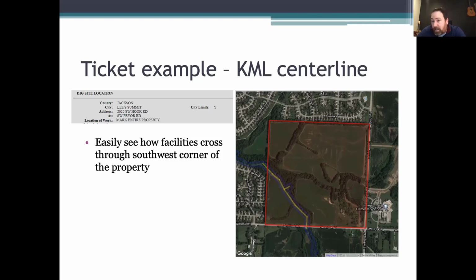We have not had any takers on utilizing that feature at this point. Yeah, and in no way is this a replacement for a field locate, and the locator should not use this as a reference point at all when locating a facility. Well, as additional information to get them to the starting point. Right, correct. Adam, what do you believe is holding excavators or utility companies back from using this as a tool for preventing damages? What do you think the holdup is?